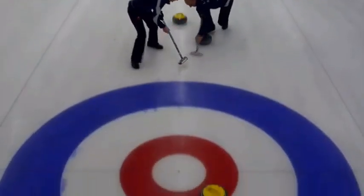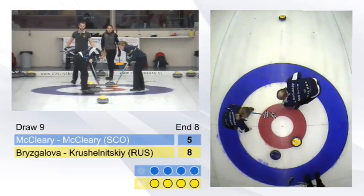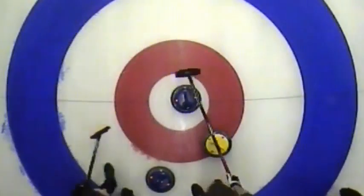Finish it. And throw a little more speed. Finish it. Finish it. And a great shot there from Lee, putting it down on the button.